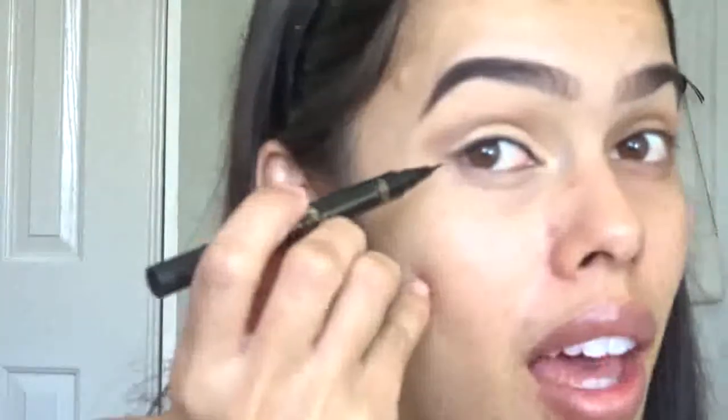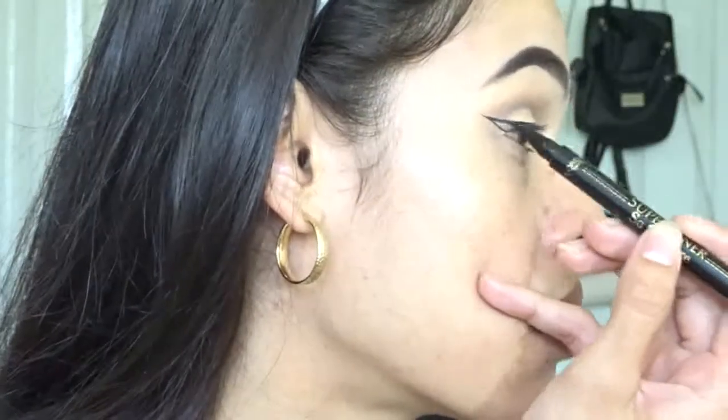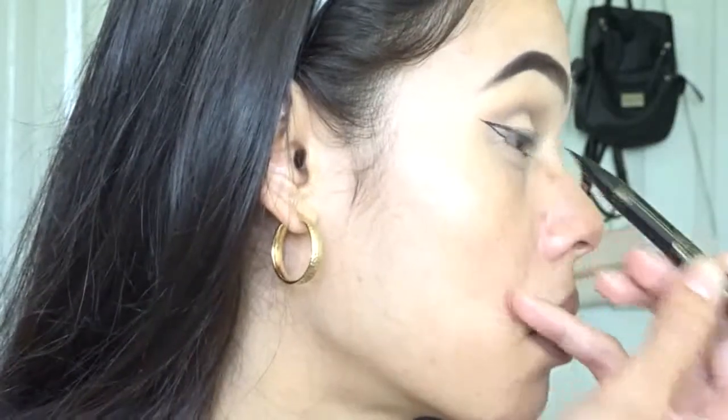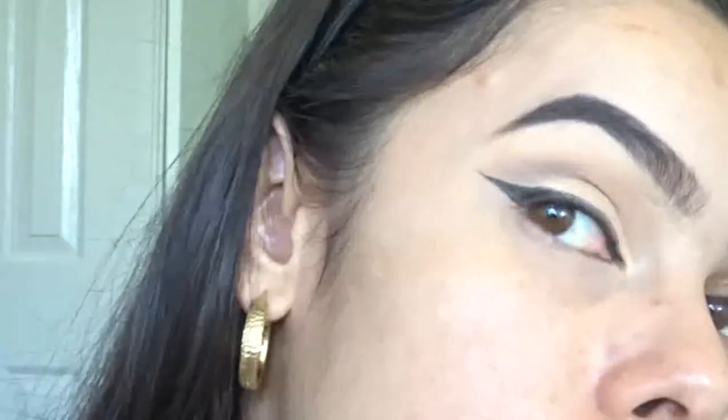This super liner that I have, this one's by L'Oreal and it's in just eyeliner black. So let's give this a shot. I'm going to start at the end corner of my eye. So that's basically the wing.